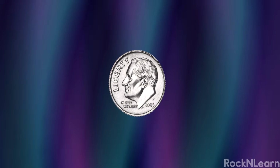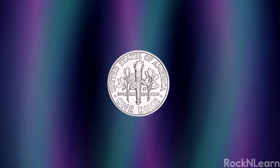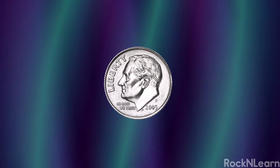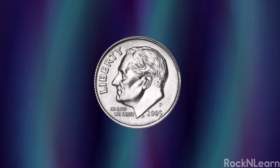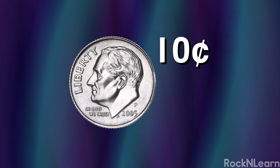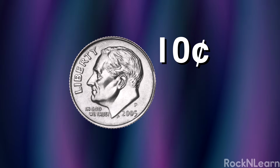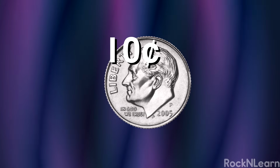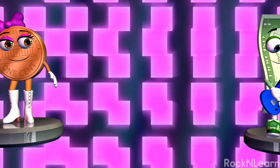The smallest coin we have Is the thin little dime. with Franklin D. Roosevelt. On the front at this time. 10 cents is the worth of the dime. It's easy to remember as we sing this rhyme.